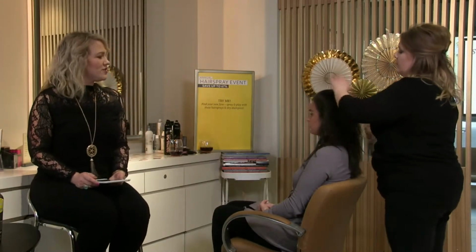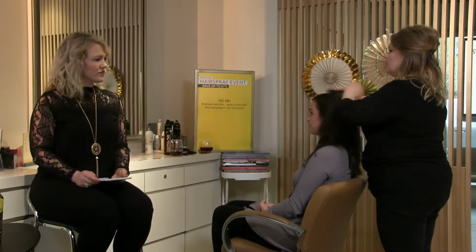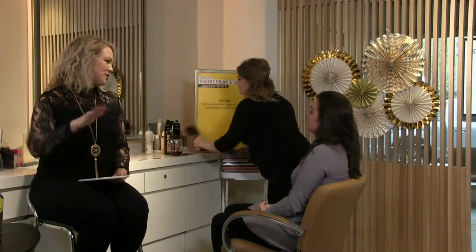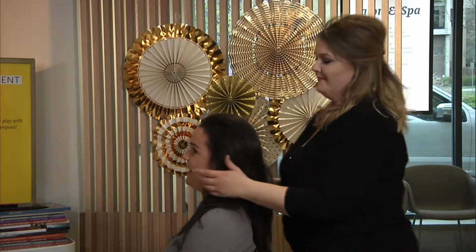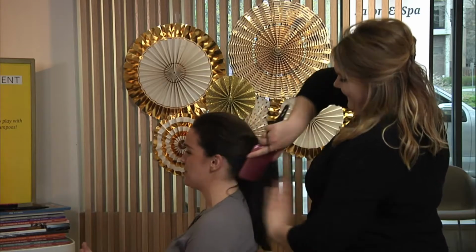So Kara's smoothing out a little bit of that backcombing, smoothing it back. Very good. Working it through. Jana, how handy are you at home doing your own hair? What's your style level? I'm maybe like a 3. I can do a couple things, but I got my 2 things and then that's about it.